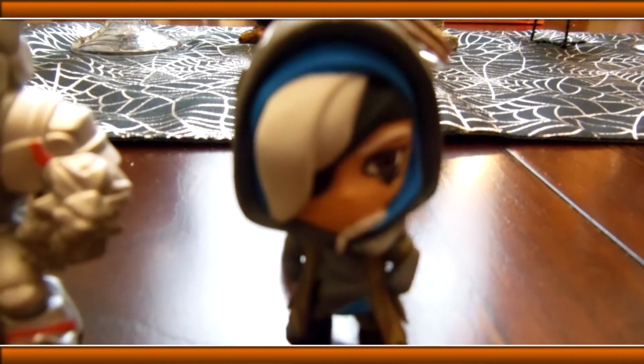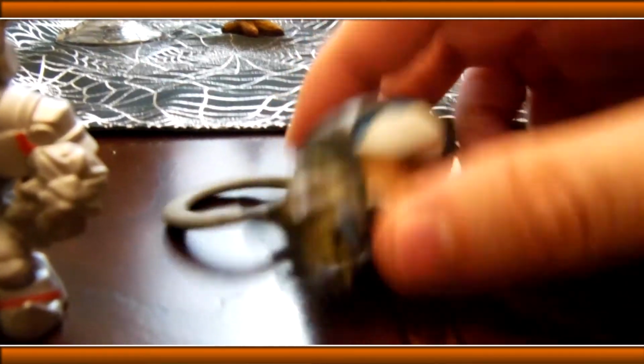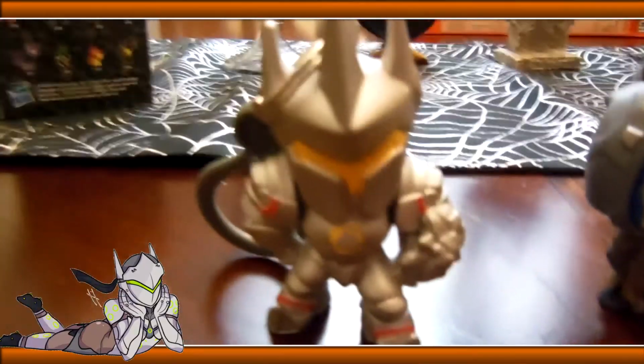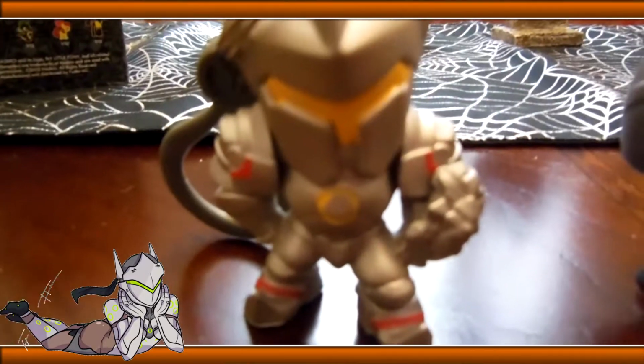All right. So on the first box, we got Anna. She looks so cool. And she fell. Then the second little box, plastic thingy, whatever you want to call it, we got Reinhardt. It's pretty cool. So are we just going to open and see what we're going to get?